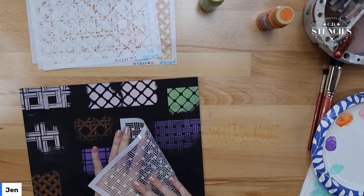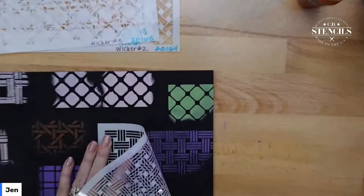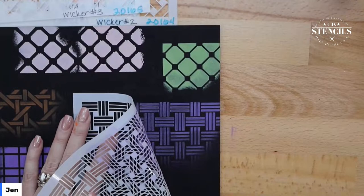Let me zoom. Hold on. Let me see if I can zoom a little bit. Did I just knock the camera? Sorry, guys, if I'm making you nauseous. Am I crooked? I don't know. You're a little crooked. Okay, hold on a minute. I just want you to see how awesome that is. Do you see how pretty that is, guys? I am crooked, aren't I?